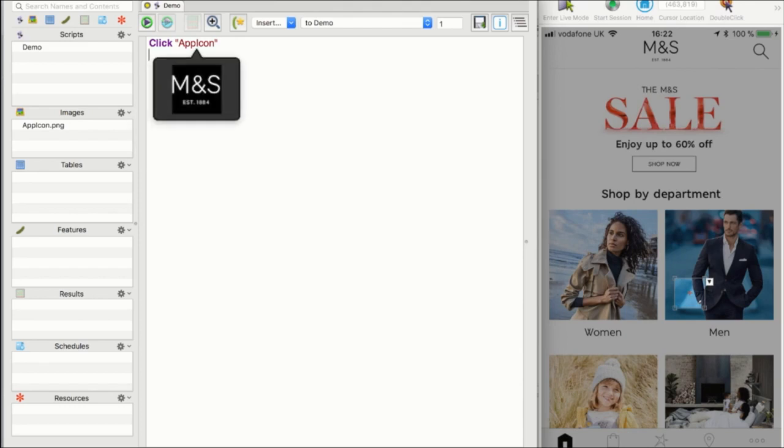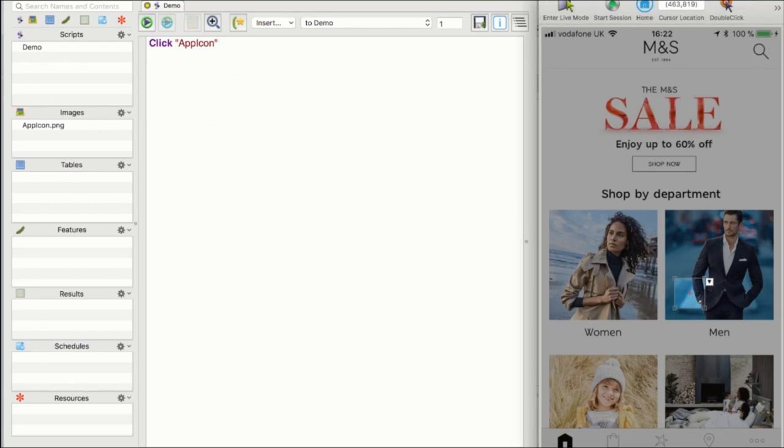Secondly, the line of code is added into your script. And thirdly, as you can see here, the action is performed, and you can see that the application is opened. Now, everything we do in Eggplant Functional is purely from a user's perspective. So if a user, or a tester, would click on their app, they'll want to verify that the application has actually opened.